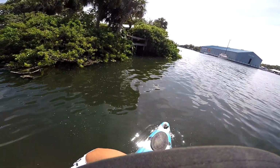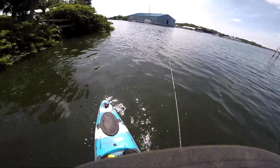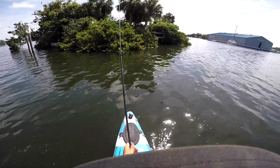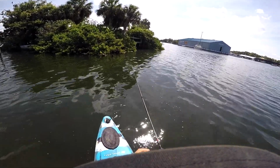Oh, got another one. It's stacked up under there, man. I cannot freaking land one. I don't know what it is. That's three snook I've hooked and I've landed one. What the heck, dude? I need to work on that.